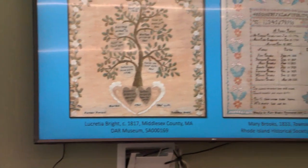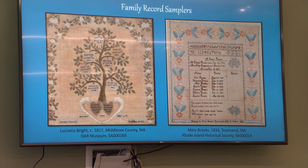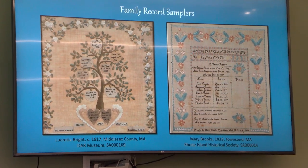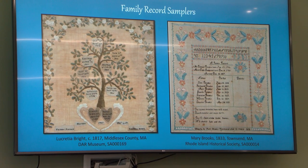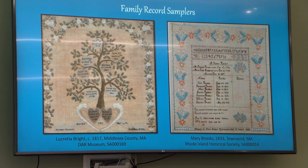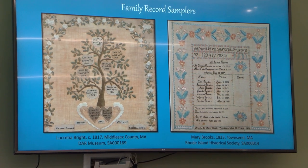Another kind of sampler that's very popular are family record samplers. These are just two variations of many different formats. Very popular the first third of the 19th century to create genealogical records of the family in stitching. And boys often did them, by the way, in pen and ink and drawing too. It's not just a girl's thing, but girls most often did them in embroidery.